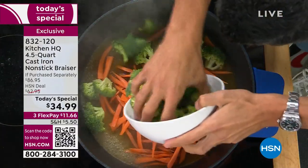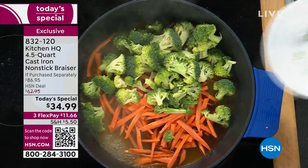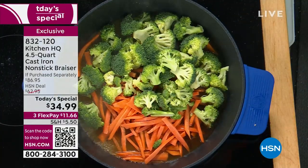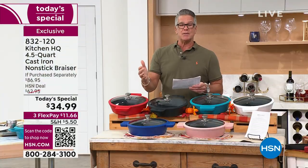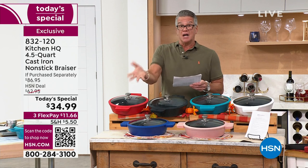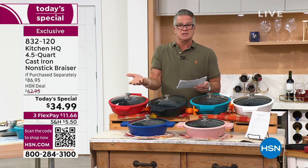Short ribs. Any chef out there worth their weight, right, is gonna cook their short ribs in a cast iron pan for a bunch of reasons. One, it's the best way to cook it and get the best flavor. You get the best caramelization. It gives you the best fond in the pan, which gives you the reduction for your sauces.